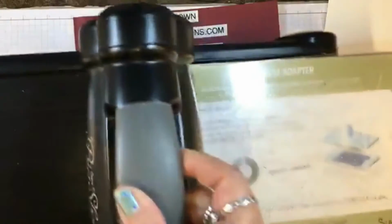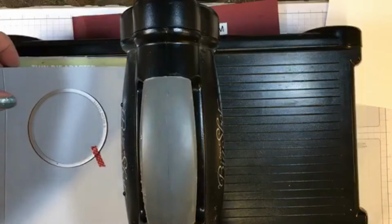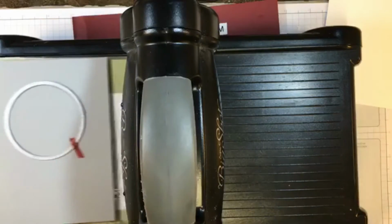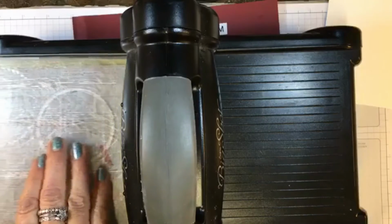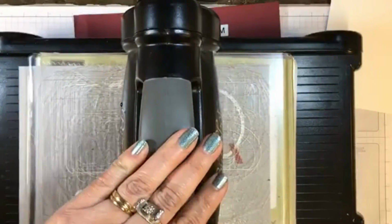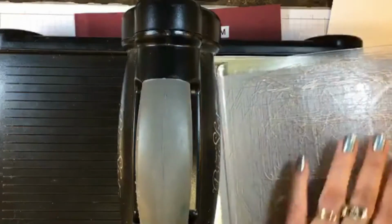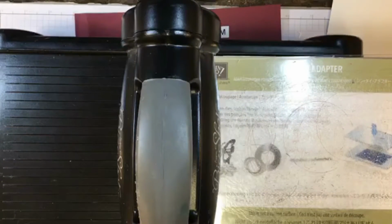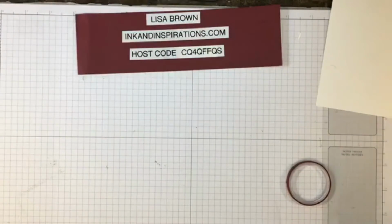I need some new cutting plates, ladies. You know how there's some things you put off ordering because it's like, I'll get it next time. That's the way I am with these cutting plates, and it's like, come on, Lisa, they look bad. And I know it's so nice when you have those nice, pristine, flat cutting plates. They look so pretty.